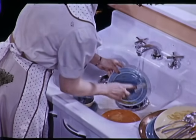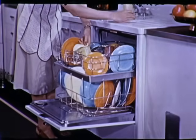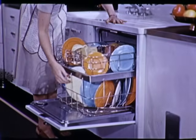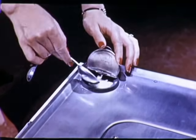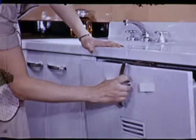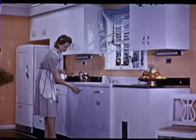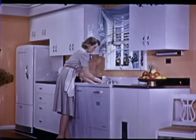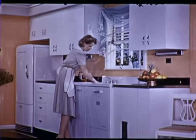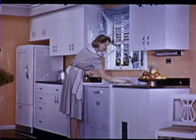Here, the dishes are scraped clean of excess food. Placed in the dishwasher, some cleaning compound put in, push the button, and that's all there is to it. The dishes don't move. Sprays of hot water, hotter than human hands could bear, scour the dishes and leave them hygienically clean.